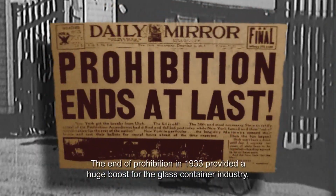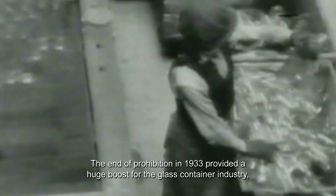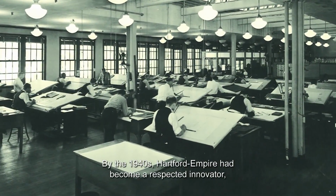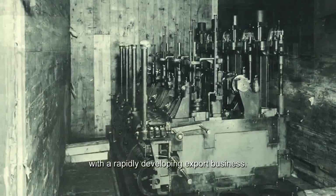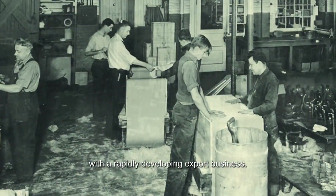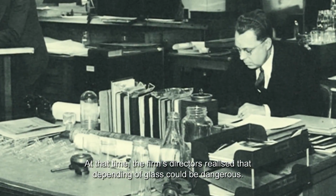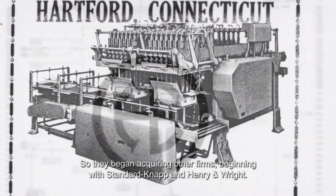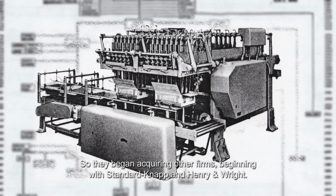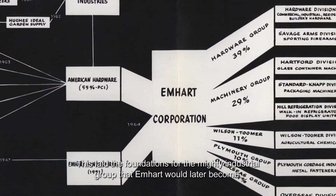The end of Prohibition in 1933 provided a huge boost for the glass container industry, as demand for drink bottles soared. By the 1940s, Hartford Empire had become a respected innovator, with a rapidly developing export business. At that time, the firm's directors realized that depending on glass could be dangerous, so they began acquiring other firms, beginning with Standard Knapp and Henry & Wright. This laid the foundations for the mighty industrial group that Emhart would later become.